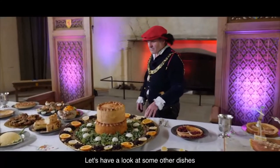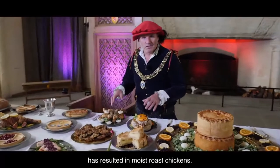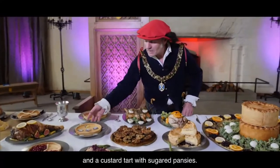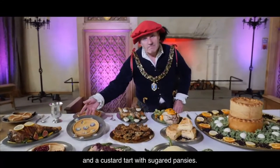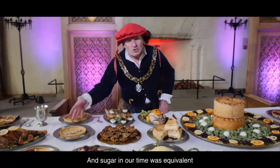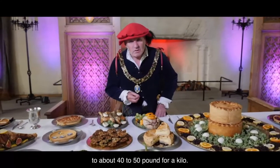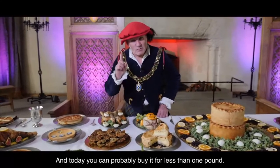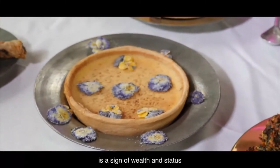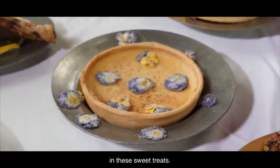Let's take a look at some other dishes. The turnbrochie's hard work has resulted in moist roast chickens, spinach fritters with cinnamon, and a custard tart with sugared pansies. In the Renaissance period, you eat with your eyes as well as your mouth. And sugar in our time was equivalent to about 40 to 50 pounds for a kilo. And today, you can probably buy it for less than £1. And some of your guests will know that sugar is a sign of wealth and status, and that they might not actually get to partake in these sweet treats.